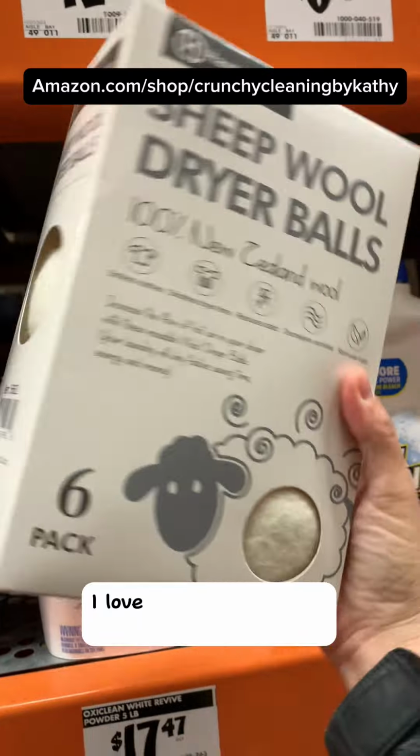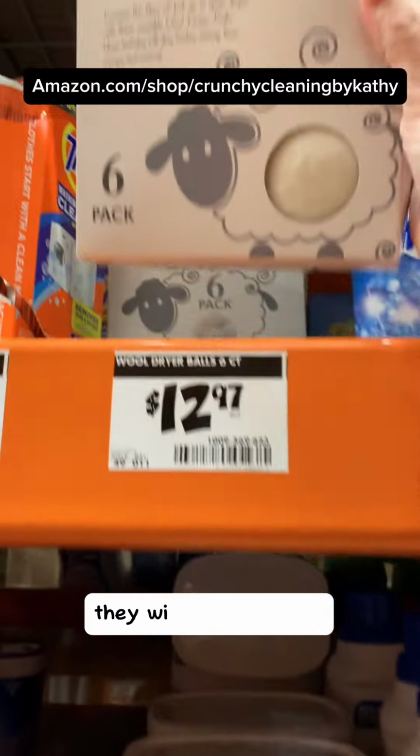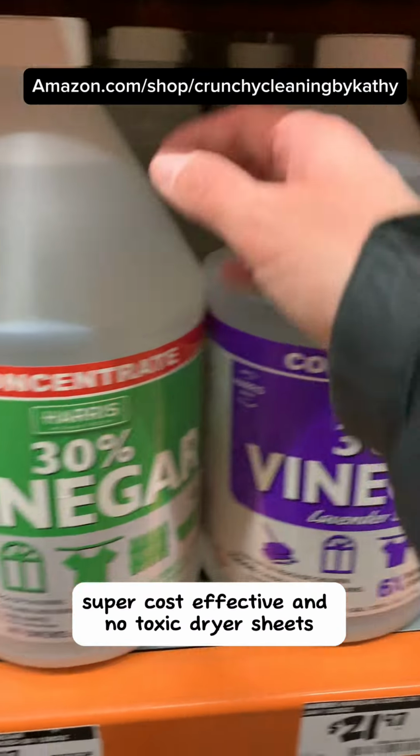Must have. I love that there's wool dryer balls. Get these instead of dryer sheets. They will last for years. Super cost-effective and no toxic dryer sheets.